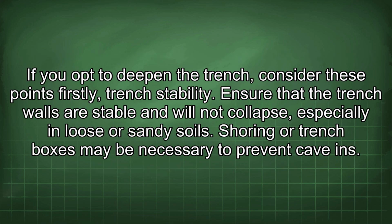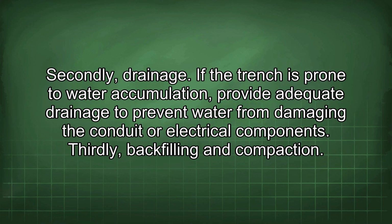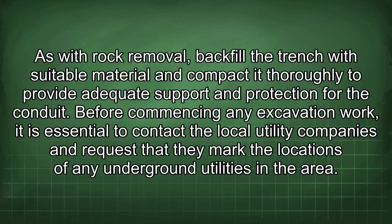If you opt to deepen the trench, consider these points. Firstly, trench stability. Ensure that the trench walls are stable and will not collapse, especially in loose or sandy soils. Shoring or trench boxes may be necessary to prevent cave-ins. Secondly, drainage. If the trench is prone to water accumulation, provide adequate drainage to prevent water from damaging the conduit or electrical components. Thirdly, backfilling and compaction. As with rock removal, backfill the trench with suitable material and compact it thoroughly to provide adequate support and protection for the conduit.